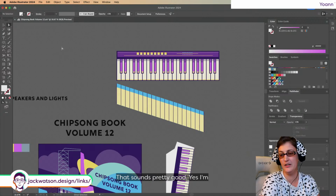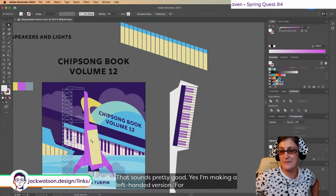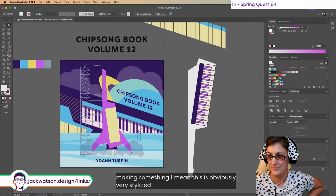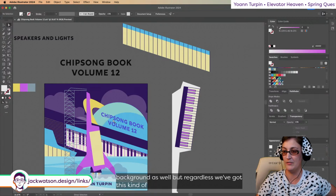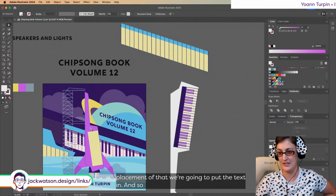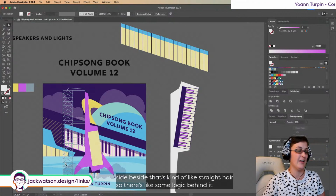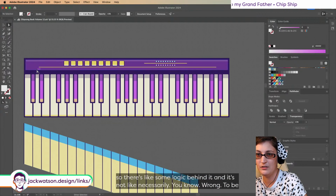Yes, I'm making a left-handed version. If you take a look at it on here, you'll see that it's facing the opposite way. For the purposes of the space that we have, that just works for the composition. I mean, this is obviously very stylized. And then we've got the repeat of them in the background as well. But regardless, we've got this kind of like planet over here with the placement of where we're going to put the text in. And so I want to have this here so we can have the scaffolding on this side, the side that's kind of like straighter. So there's like some logic behind it. And it's not necessarily, in my opinion, wrong to be left-handed.